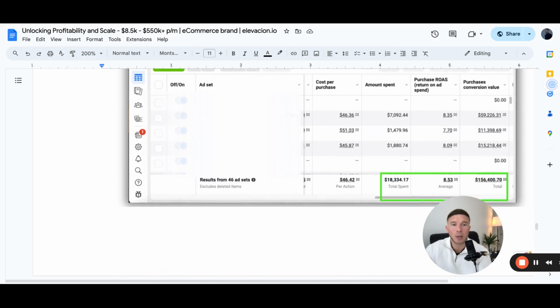Okay, so as you can see there, we've increased the ad spend to 18,000 per month, and we've got an increase in conversion value to 156,000. Okay.